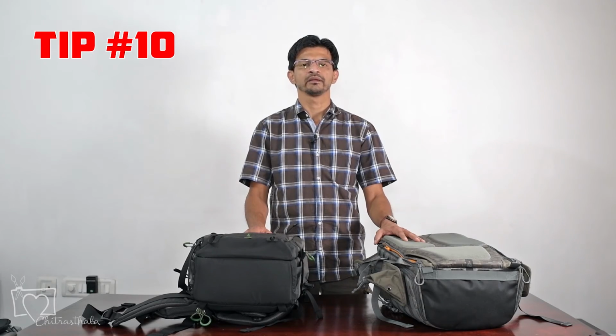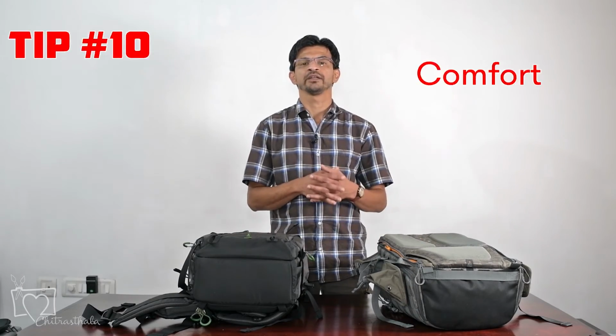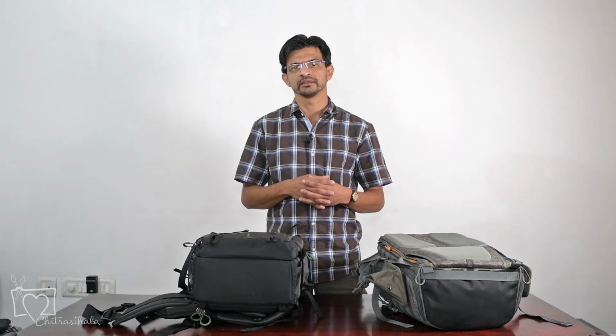Tip number 10, comfort. Buy a bag that you feel comfortable to carry. This is a bit subjective. The bag I feel comfortable may not be comfortable to you. And that's the reason I said earlier, check the bag before you buy. And if you are buying a camera bag before your long trip, buy at least a month before. Use it a couple of times. You need some time to get used to it. It's like buying a new pair of shoes or changing your numbered glass. You need some time to get used to them.